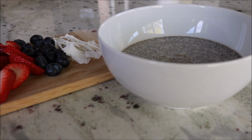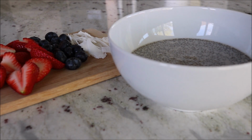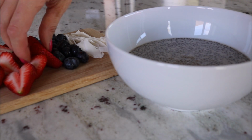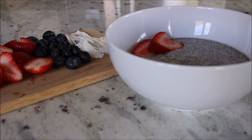Now, I should have said you can definitely make the chia seed pudding for a snack, but I am having it for breakfast, and I love that you can make it ahead for those mornings when you want to eat something healthy but you just don't have time. It's all set for you.